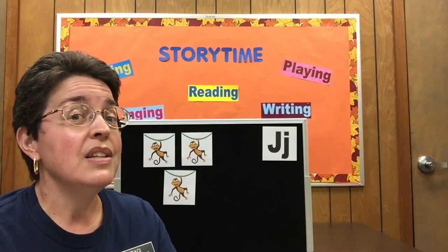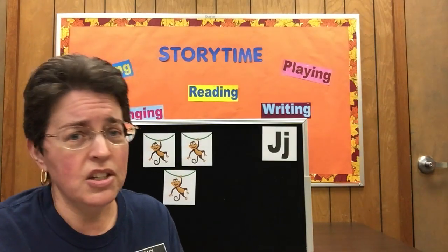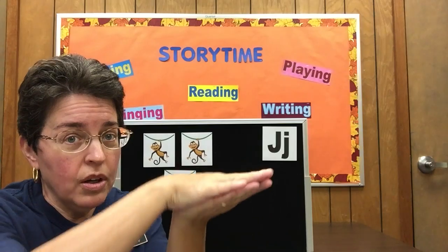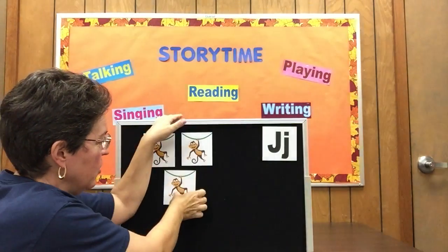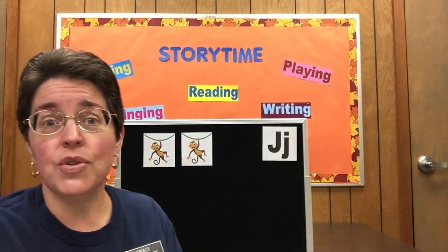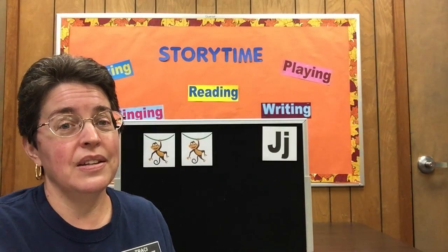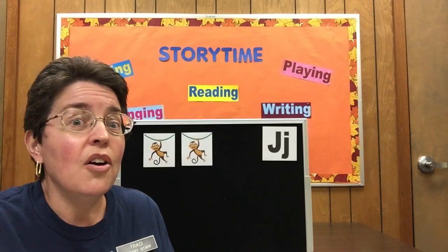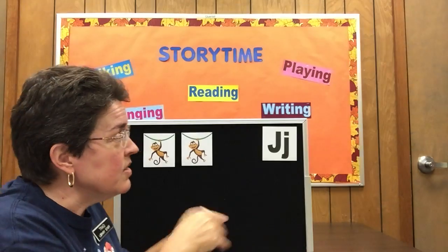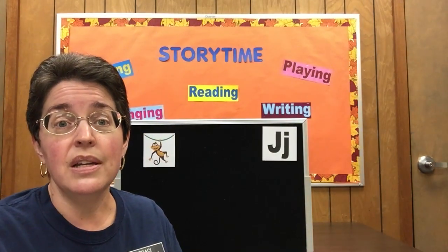3 little monkeys sitting in a tree, teasing Mr. Alligator. You can't catch me. Along comes our alligator, quiet as can be, and snaps one of those monkeys right out of the tree. 2 little monkeys sitting in a tree, teasing Mr. Alligator. You can't catch me. Along comes our alligator, quiet as can be, and snaps one of those monkeys right out of the tree.